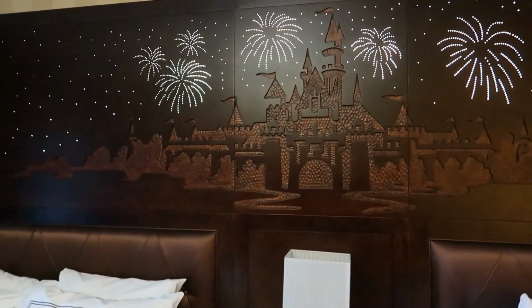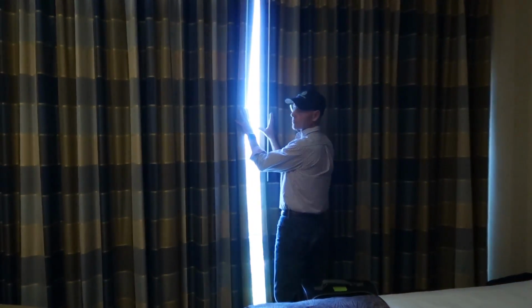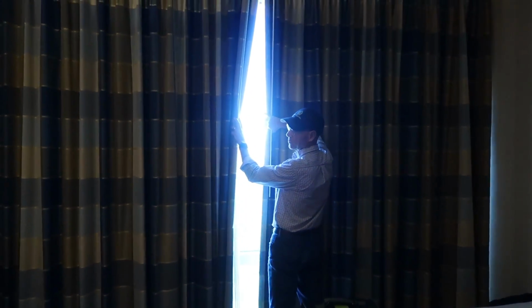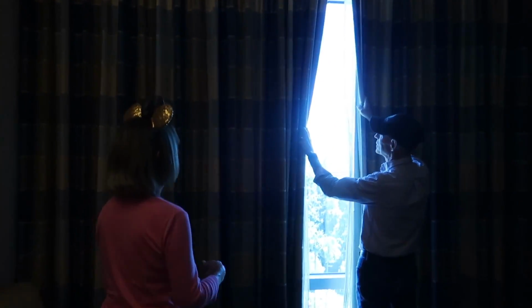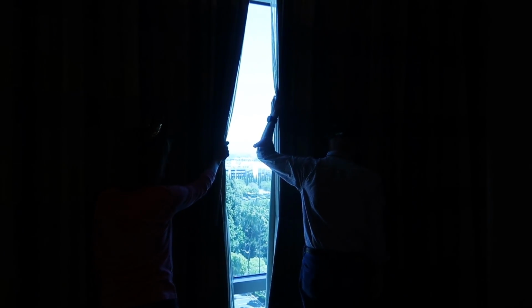Are you guys ready? So Dad is gonna open up the curtains here for us. Give us a big reveal. Oh, you wanna open one side, Mom? Mom's gonna help. Okay, open one side, and Dad can do the other side. Okay, you ready? I am ready. Go ahead.